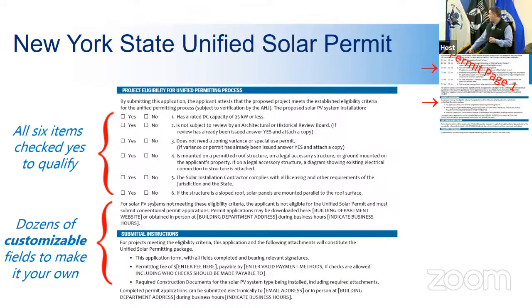And also down on the bottom here, there are sections that the permitting authority can customize to their specific needs. So it's not just you download the permit and you're stuck with it. You can adjust it to require exactly what you need for your jurisdiction, and that way it's more useful for you.